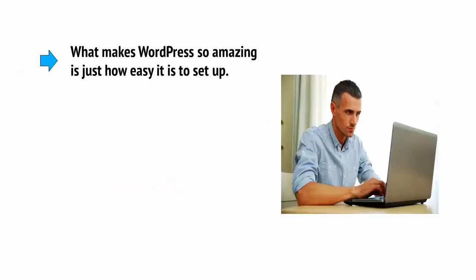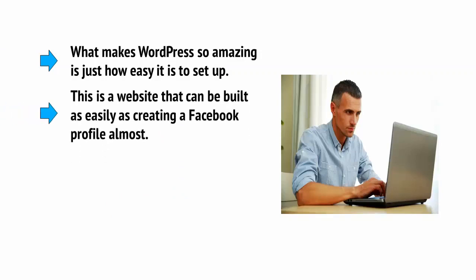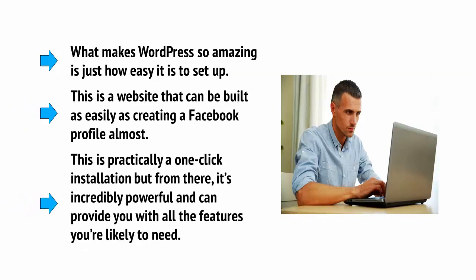What makes WordPress so amazing is just how easy it is to set up. This is a website that can be built as easily as creating a Facebook profile, almost. This is practically a one-click installation, but from there it's incredibly powerful and can provide you with all the features you're likely to need. And I don't mean that WordPress is as good as the tools that professionals use. This is the tool that the vast majority of professionals use.